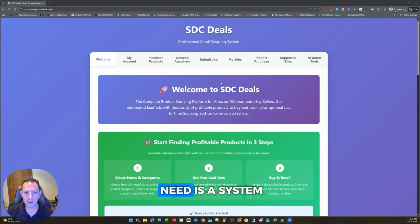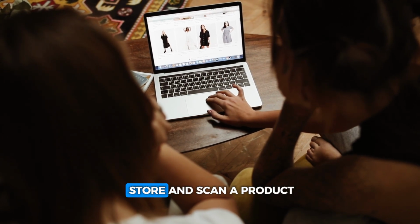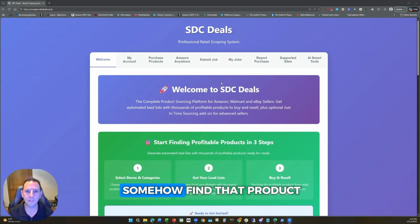But what you really need is a system. You'll find a lot of guides and online coaches and things along those lines will give you concepts. They'll tell you, go find profitable products. Go stand in the store and scan a product and see if it's profitable. Go find what other people are selling and then try to somehow find that product for cheaper or what they bought it for so that you can also sell that product. So those can work, but it's really not scalable.